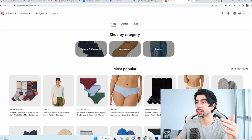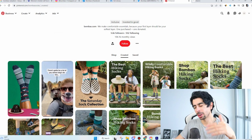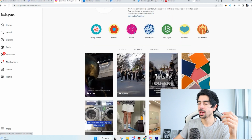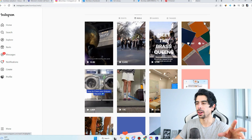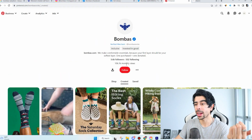Now, here's one area of improvement that I think they could be doing better, which is their Pinterest. So they're not doing really anything on Pinterest, which is kind of shocking to me. I mean, they're posting a little bit, but look at how much content they're posting on Instagram Reels. They should be using all of that content on Pinterest, and they would definitely be getting a lot more monthly viewers organically through just doing that alone. And then if you add in YouTube Shorts, then you get to a whole new level in terms of organic reach. And you pair that with a really solid advertising strategy on the paid ads side of things. And that's how we get Bombas socks to $1 billion valuation.